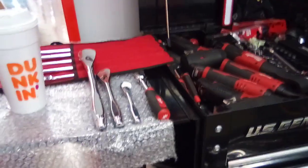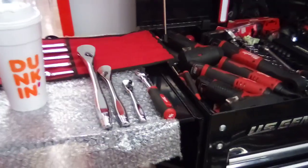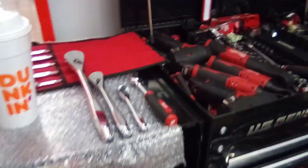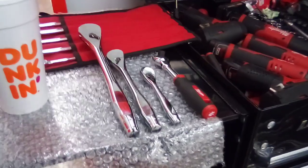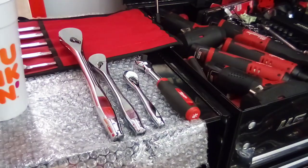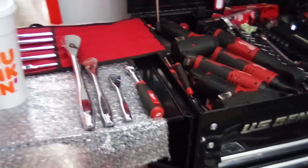But as you can see, Client Graphics on his channel put out a particular video with stress tests amongst a lot of different brand ratchets out there. And as you can see, these Milwaukee 92s beat out the Snap-on and what other ratchet is it? I believe the Tekton ratchet.